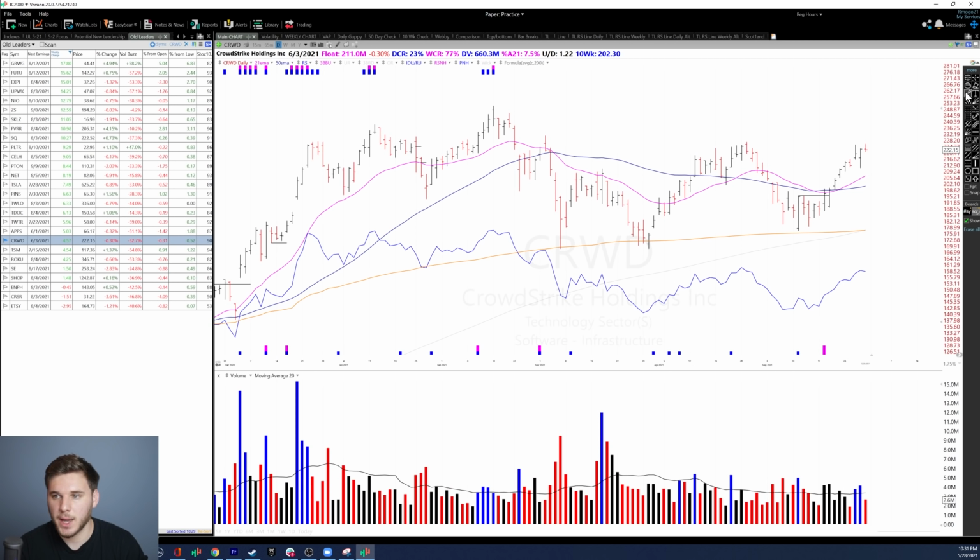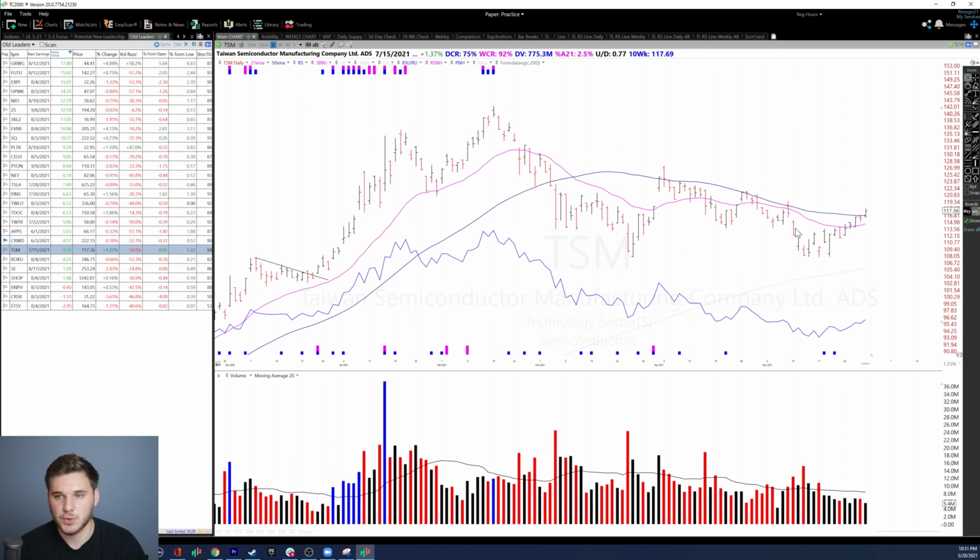CrowdStrike looks pretty strong and looks very constructive here, and we'll see if it can go sideways here for a week or two, then push through this on volume, and that would present a pretty good early entry.